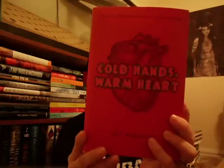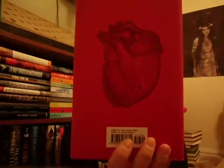Then I got Cold Hands, Warm Heart by Jill Wolfson. This is a short book, like height-wise. It says, Danny was born with her heart on the wrong side of her body. You're seeing the seams coming apart. Can you guys see that? And this wasn't even like a scratch and dent copy. Jerks. Anyway, Danny was born with her heart on the wrong side of her body.